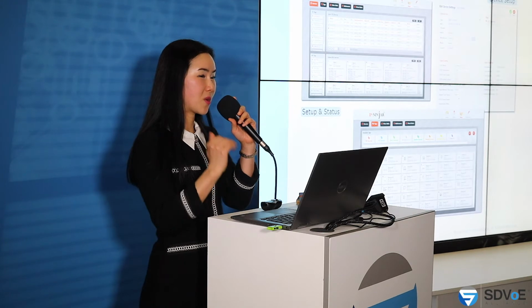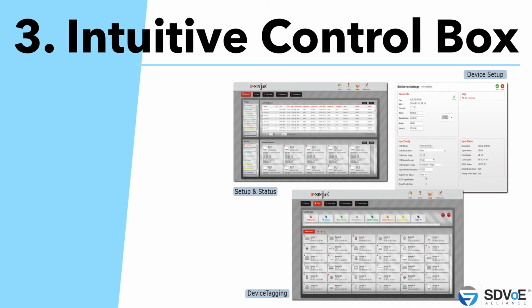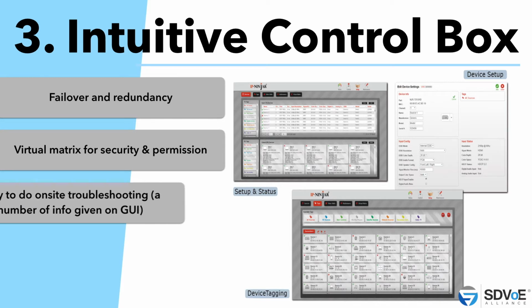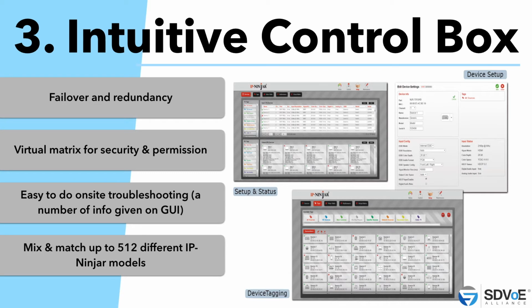We have our booth in Hall 10. Come around and have a look at what kind of CTB and GUI it is. The best thing about our CTB is also failover redundancy, and we have a special thing called virtual matrix. If I was admin, and I have 10 different users, then I can allocate a specific configuration like 10 by 10, give it to Mario, and you'll be able to configure your own matrix switcher in your configuration without having the authority to change the information setup. So we have such a beautiful control box.